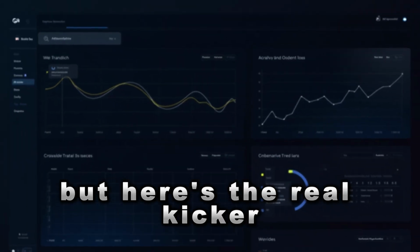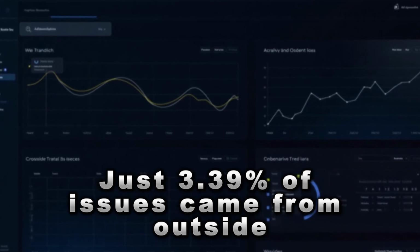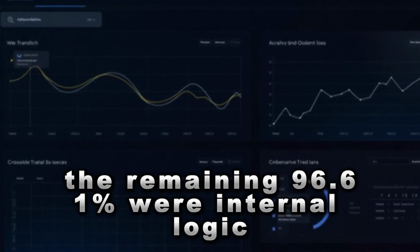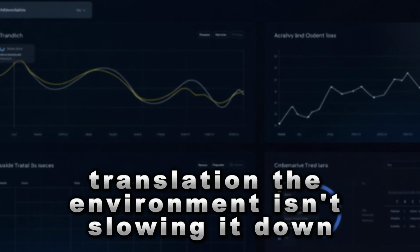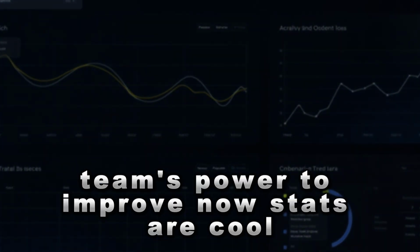But here's the real kicker. The failure log tells a bigger story. Just 3.39% of issues came from outside problems like CAPTCHAs or blocks. The remaining 96.61% were internal, logic hiccups by the agent itself, the kind that better prompts and refined models can fix. Translation? The environment isn't slowing it down. Any slip is fully within the dev team's power to improve.